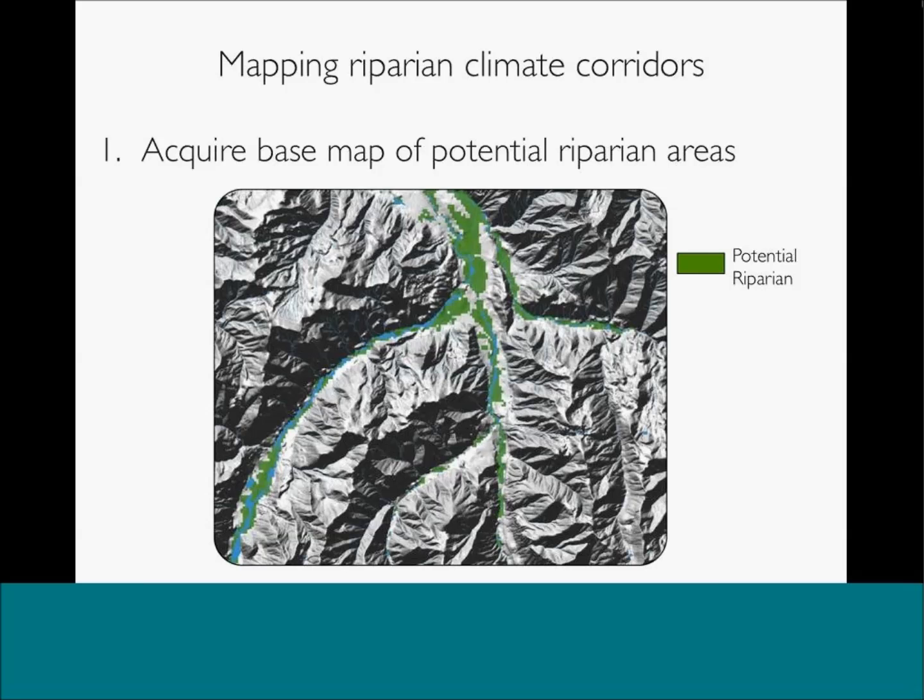We worked with Dave Theobald to develop a map of potential riparian areas that's based on hydrology and geomorphology. It's essentially based off of a digital elevation model. Here, the blue areas are the streamlines, and the green areas are the potential riparian area. Really, we're talking about near-stream valley bottoms here, and this could be in any kind of condition, and that's what our model then looks at, incorporating data on the condition of those riparian areas.